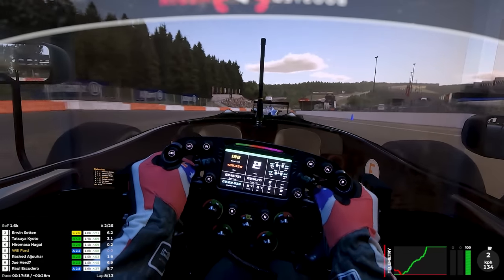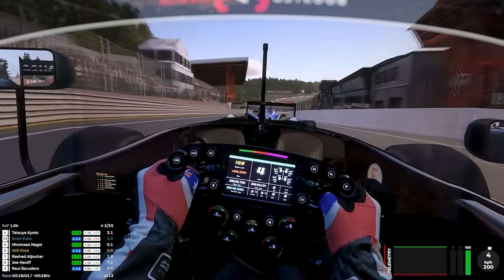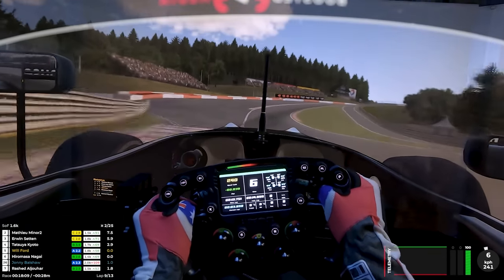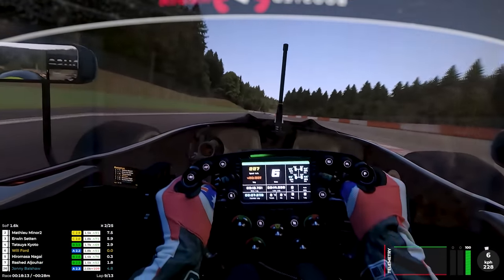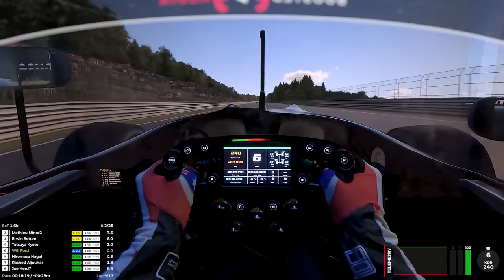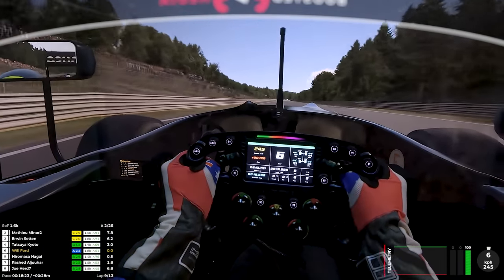Oh, he's got a bad exit. What's going to happen here? Right. Hold your line. Clear right. That lap was 215. Around the outside through the Rouge. Come on, Will. Nicely done. I can't see my heart rate at the moment, but it must be up around 140, 150. I'd say that was intense.